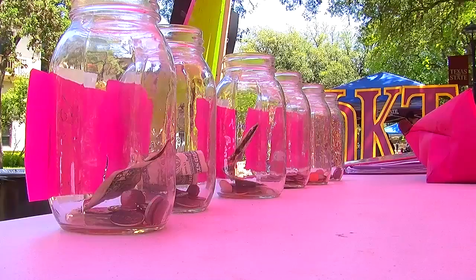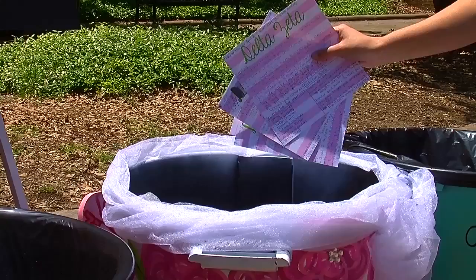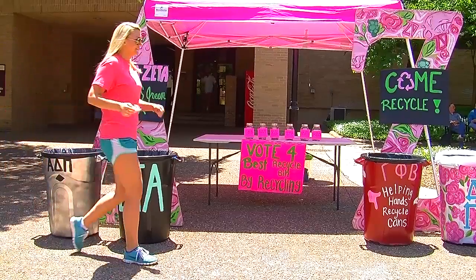Delta Zeta will be in the quad tomorrow, so it's not too late to help keep Texas State clean, all for a worthy cause.